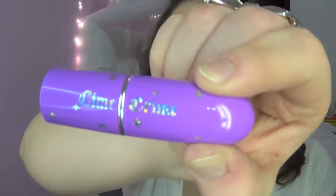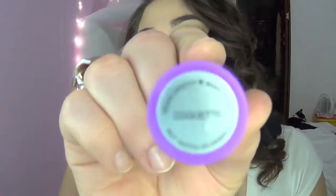So this is the packaging. You twist it, and it becomes a unicorn. How cute is that? And then you twist it again, and it says Lime Crime. Like that. So the first color that I got is Coquette.